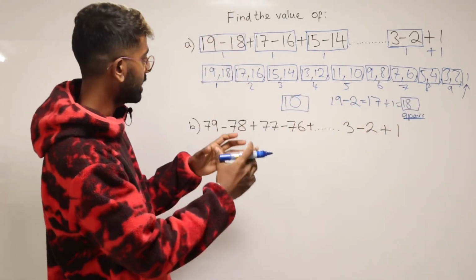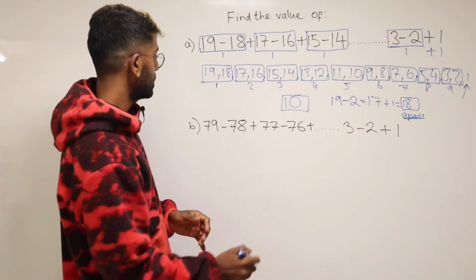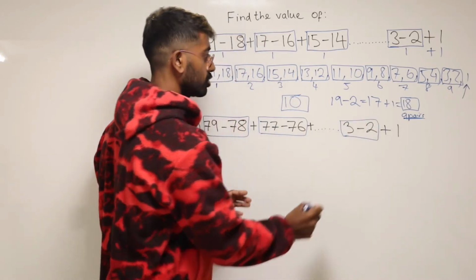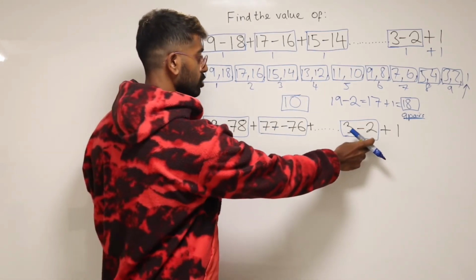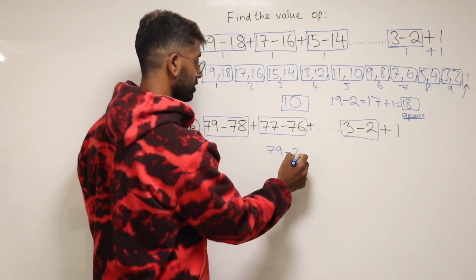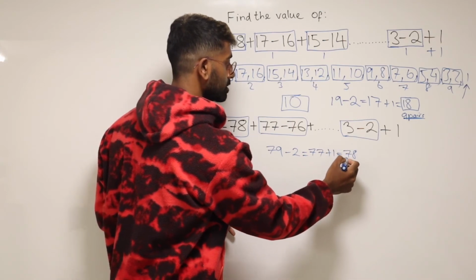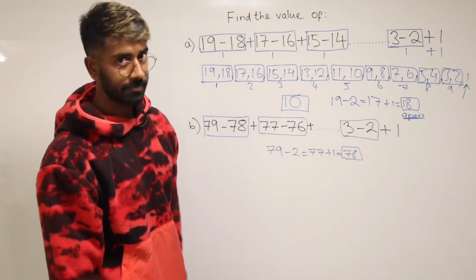So hopefully you can use that same idea to answer this one, which is just a little bit bigger. Again, we can see it's pretty much exactly the same. We've got pairs again all the way down to 2. So let's try and work out how many numbers there are from 79 to 2. And don't forget we've got to include that 79. So we do 79 subtract 2, which is 77. But then we have to add on 1. So that tells me there are 78 numbers in total from 79 to 2.